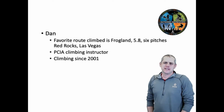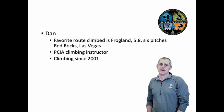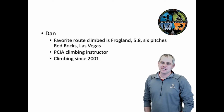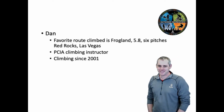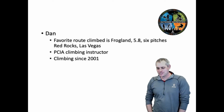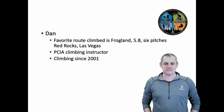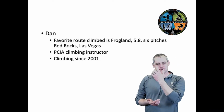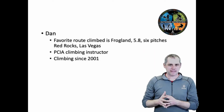So as you can see, my favorite climb is in Las Vegas. It's been a while since I've been out there, but Frogland is this wonderful 5.8, and you can climb 6 pitches and then walk off, which is wonderful. A pitch, if you're not familiar, is generally 1 rope length or a significant portion. So you climb up, you build your anchor, as Zach was saying at the beginning, and then you climb up again and climb up again. So we'll talk about that.